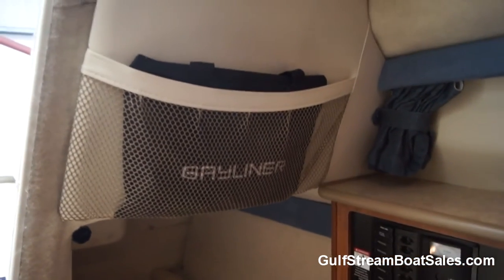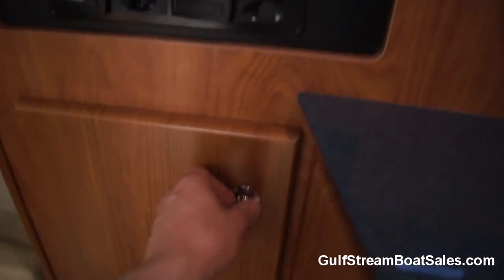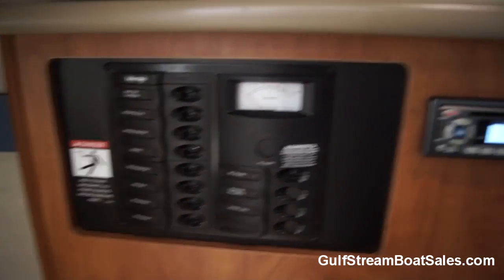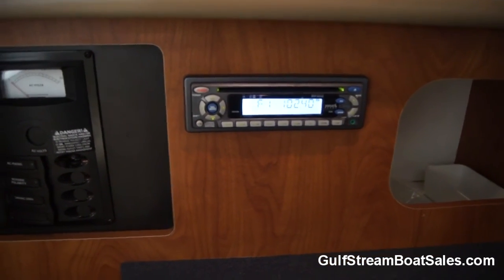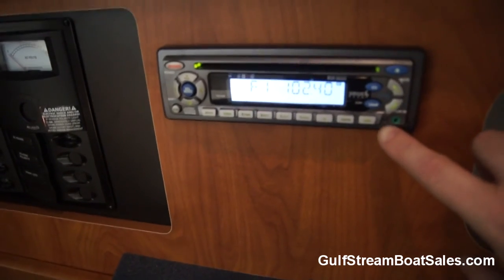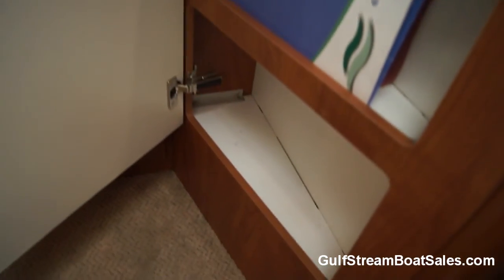You've got the original Bayliner manual pack there with all the original Bayliner books. There's lots of cubby holes and storage space around the galley. This is our 240 volt switch panel for whenever you're plugged into shore power. It's a stereo head unit with the remote control up at the helm, a front loading CD player, and it also has an auxiliary input here so you can plug in your MP3 player. Cubby hole for storage in there, and more storage here underneath the sink.